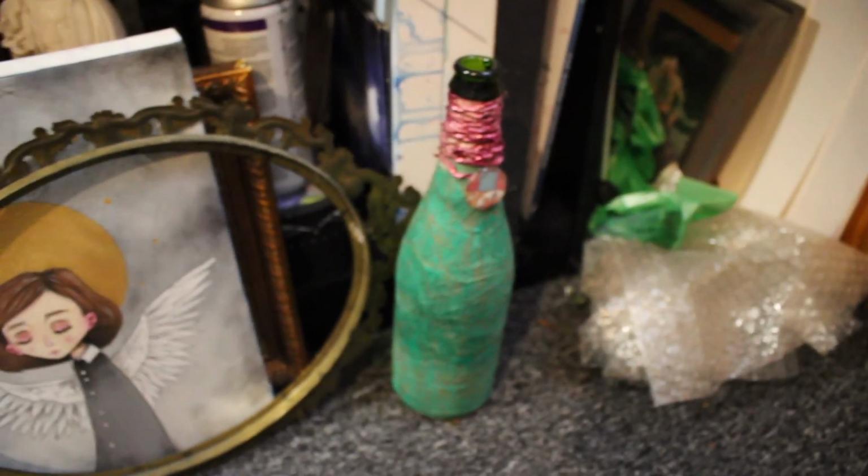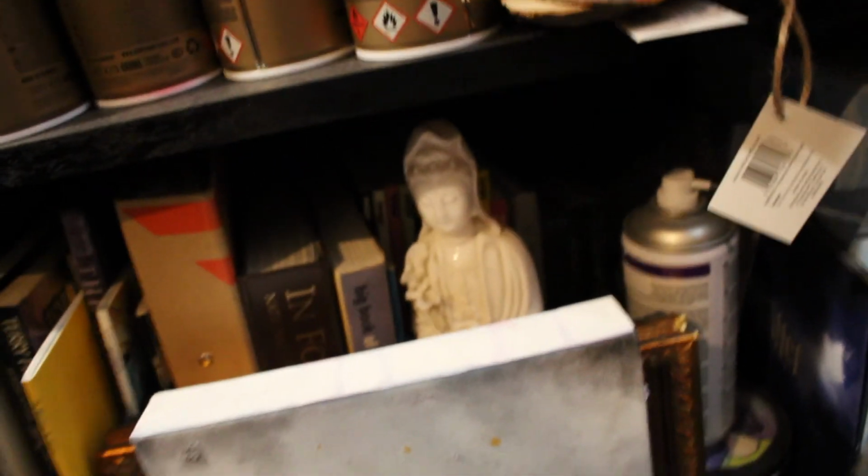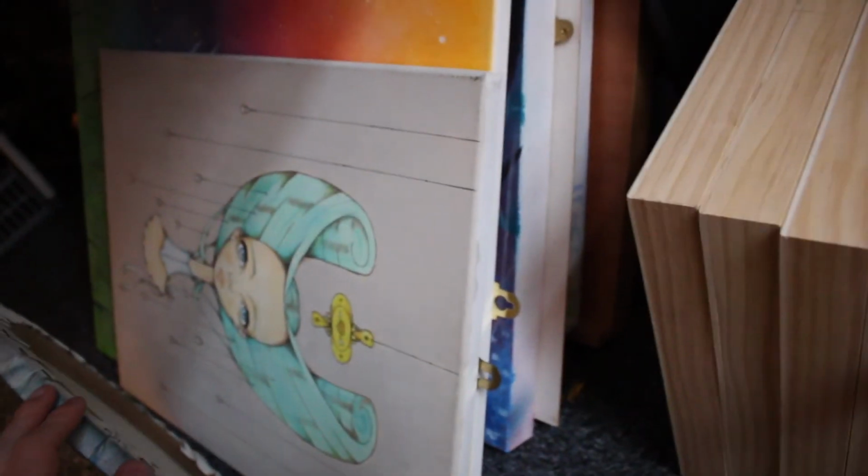That's a bottle my friend Lisanne made for me. That's an angel. This is a frame that I'm half working through. And those are all my art books and comics and things like that. Under the desk is where I'm attempting to store some of my paintings, rather unsuccessfully, if I'm honest.